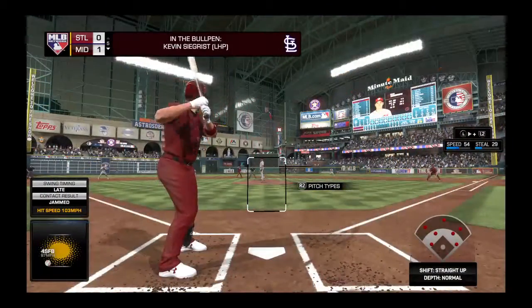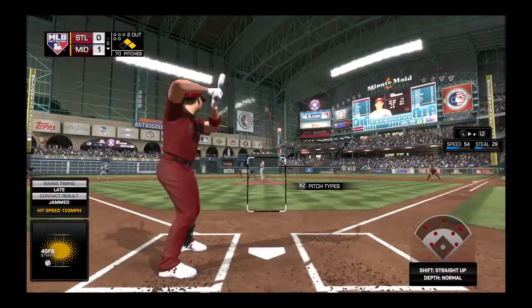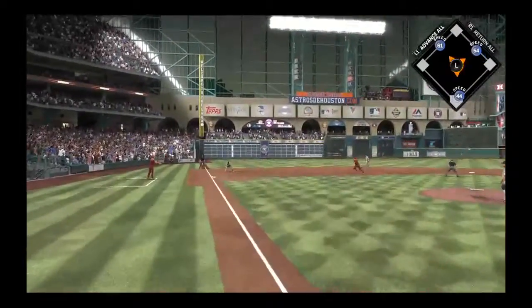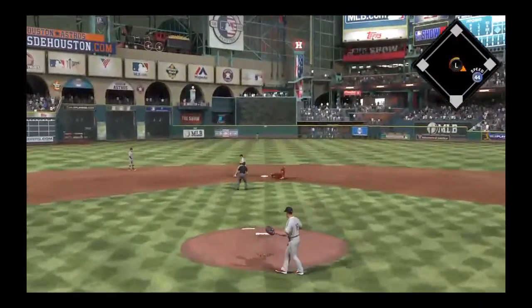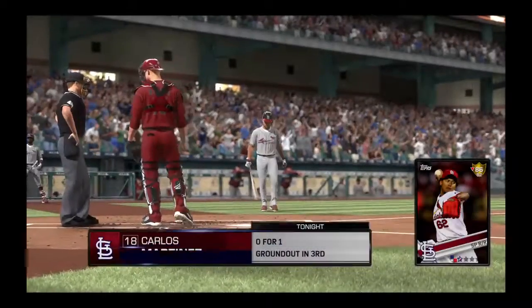Digging in once again, Ryan Zimmerman. He's 1 for 2 in the ball game. Looking to keep this a 1-run game. The pitch down the 3rd baseline. Throw to second for the force out, and the side is retired. So it's 1 run. Ready for another chance.